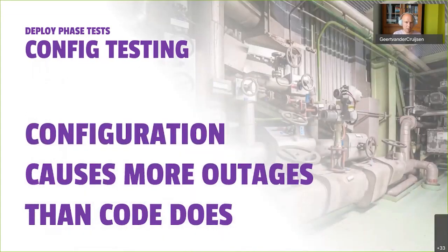And then the last type of test I would like to discuss with you in the deploy phase is configuration testing. I've worked on many projects over the years and I've seen a lot of outages over the years. And when I think back of all the outages that I've seen, I think more of the outages that happened after a deployment were often related to configuration compared to actually code changes. Because the code is often tested quite well. We already have the unit tests, integration tests, all those things in either your development environment or staging or whatever environment you're using. So we're really focusing on making sure that our code works.